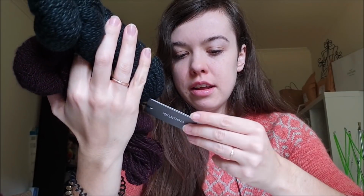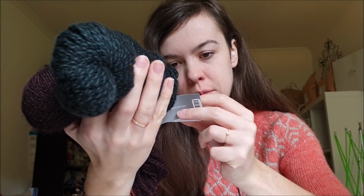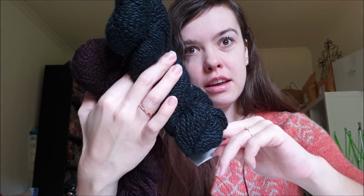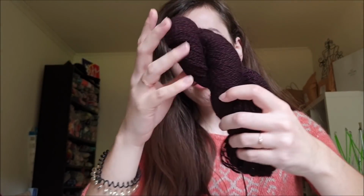I think this one is colorway... where does it say it? Does it say it anywhere? 14 plus 15. And this one doesn't have a band.